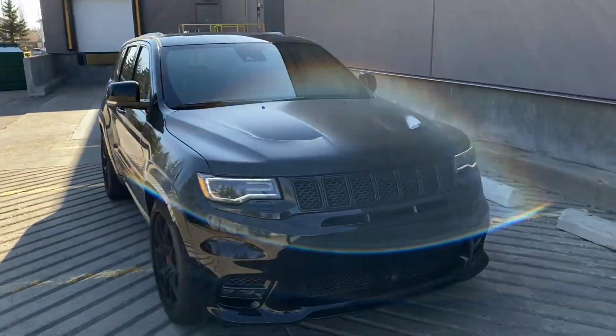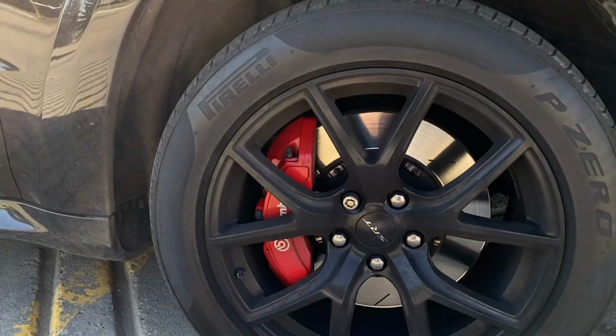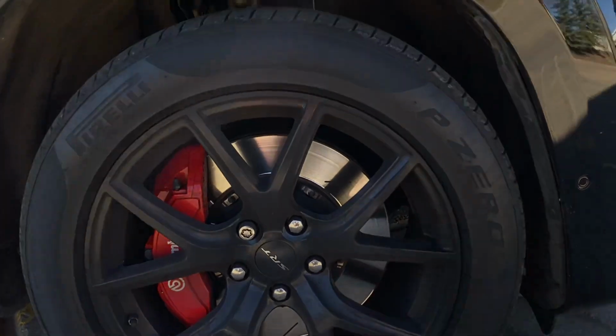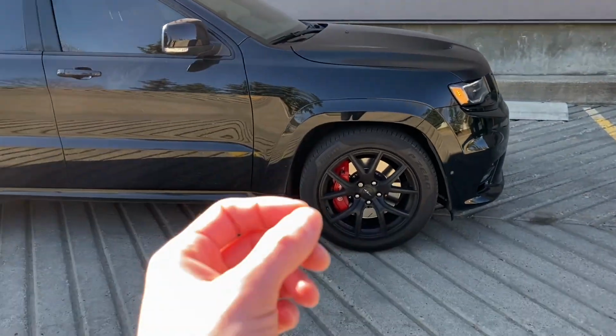Now, as we make our way to the side of the Jeep Grand Cherokee SRT, you can see this vehicle comes with factory black SRT rims. I think these are 19s. We also have the Brembo brakes and brake calipers, which really stop this 6,000-pound beast. It comes with the P Zero Pirelli tires from the factory as well. A lot of people have different opinions on these tires. A lot of people hate them, but I personally think they're pretty good.